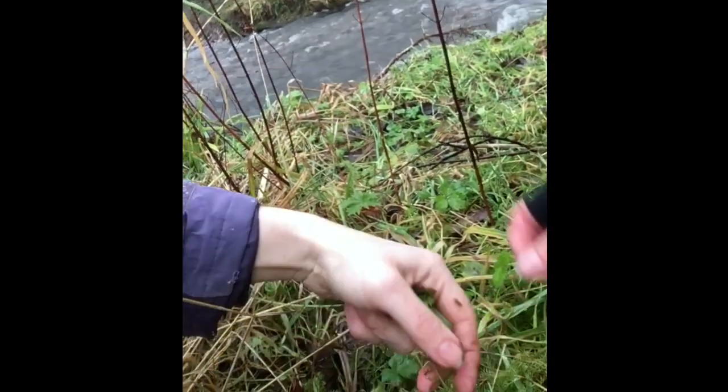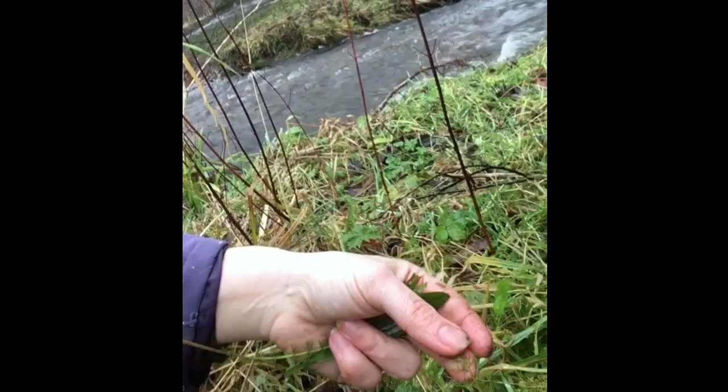So we're outside looking for plantain and yarrow. So I've got some yarrow, that's the feathery stuff there, and I've got some plantain. We've just found a good chunk of yarrow. It's very easy to distinguish because it's very feathery like leaves. It's best picked in the summer, but it's winter, so we haven't got that luxury. It still will contain some of the properties though that we're looking for.